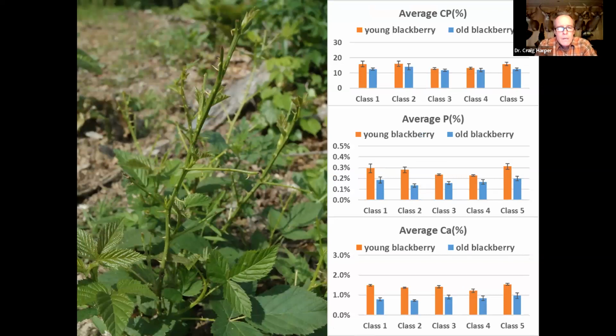Here's a bramble, blackberry. Of course, there's lots of species of blackberry, but wherever you go, it's usually at least a medium quality plant and medium in selectivity by deer for foraging. And you can see the nutritional values there and how there's very little variation as you go from soil class 1 to soil class 5.